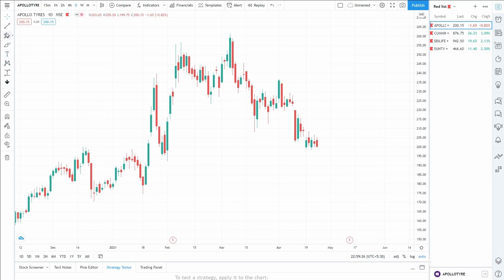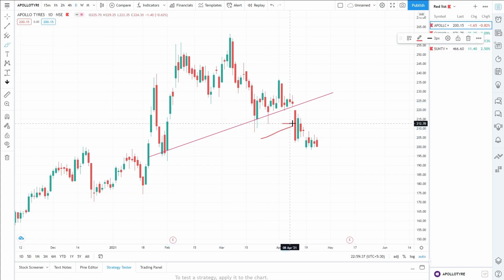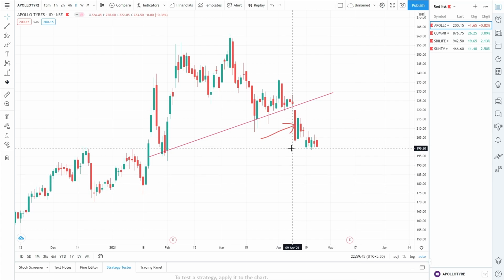Another thing that I see in this Apollo Tyre is that the stock has broken down below this trend line pretty strongly. This red candle right here indicates that the selling momentum was really strong when the stock broke down below this trend line, right? But what happened then is interesting. The stock didn't just continue to move down, but instead the stock kind of consolidated.